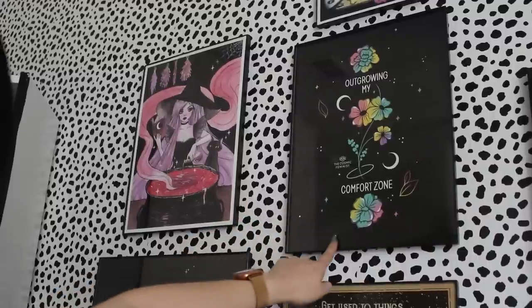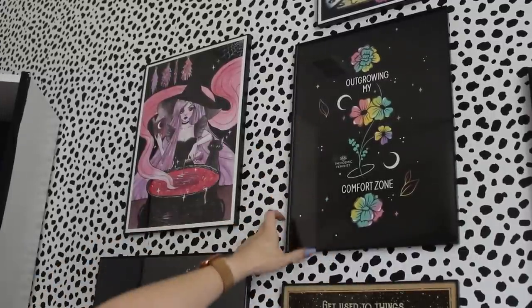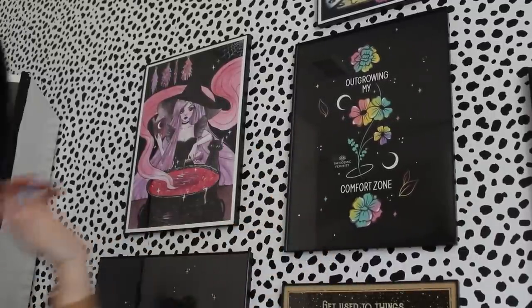Now there's a glare from the window. It's okay. And then this one is also from the Cosmic Feminist. I got three from this one. This one says, outgrowing my comfort zone. I'm gonna make that not straight. I need to be careful.